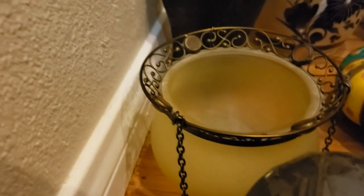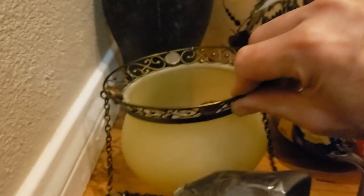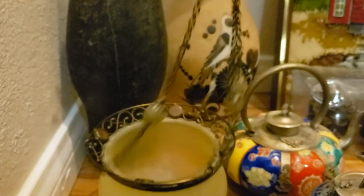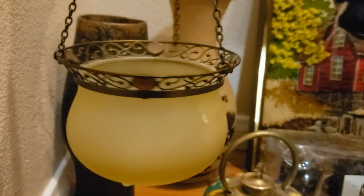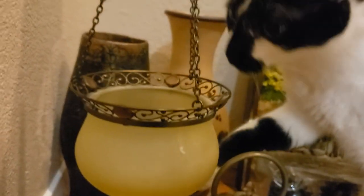This is a party light candle holder. It's made of glass and it hangs on this quite ornate chain with glass beads. It's very lovely. I value this at $25 to $30.